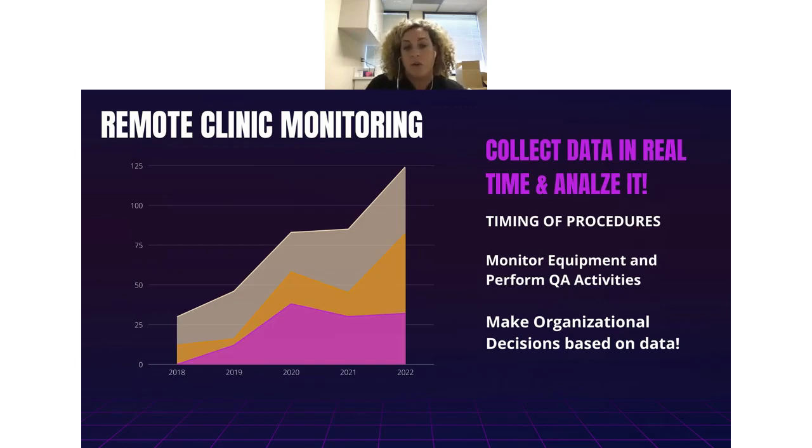Some of the other new KPIs that we can start to talk about in this new era of automation and remote clinic monitoring involve being able to collect data in real time and analyze it. A lot of the abstracts that I found are based on electronic witnessing systems and talk about the timing of procedures: how long the gametes or embryos are out of the incubator, and the time it takes to actually perform these procedural steps.